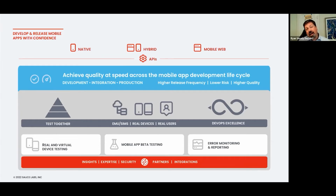Think about, again, that concept of intention and behavior. Your designers, your developers, they have an intention of the way that the application should work. How is it actually behaving in production? How are your users behaving when they're interacting with it? That's where beta management can really help you get a good handle on what's actually happening out there.